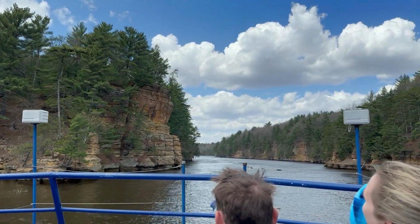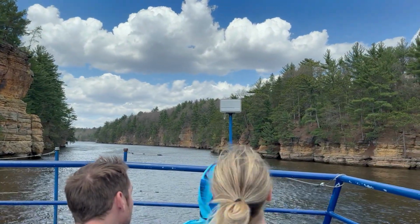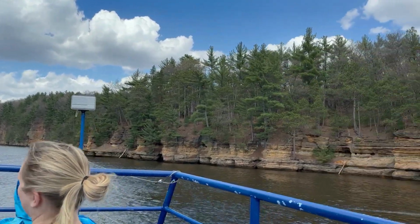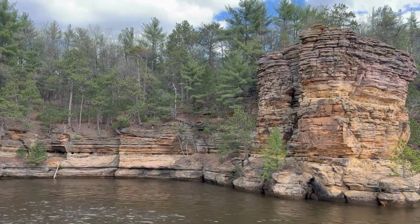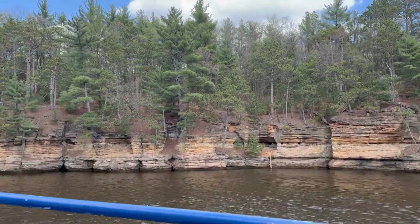Between these two cliffs is the deepest point in the entire river. We have 110 feet of water below us. Most of what we travel on today will be between 40 and 60 feet deep. But once you leave the dells, it's a pretty wide and shallow river with lots of sandbars, averaging only around 10 to 15 feet deep.